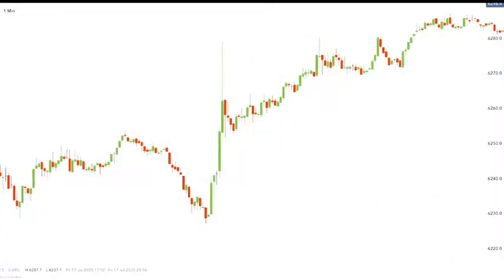Okay, so we're going to cover what happened with the FTSE expiry trade on Friday, and for those of you who are new to these weekly videos, we'll also give you a recap as to what's going on with that. Okay, we're looking at a FTSE chart here.